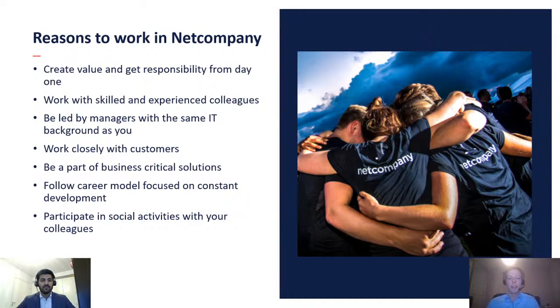You will have a manager with a similar background to yourself who will basically understand the work that you do, the problems that you might run into, and the solutions that you will have to create. You get to work closely with customers to build up nice customer relationships, which is awesome. You get to be part of business critical solutions, so you will see what you make being used by other people daily, which is really awesome to see. And we have a nice career model that is strongly focused on constant development and growth, both professional and personal.